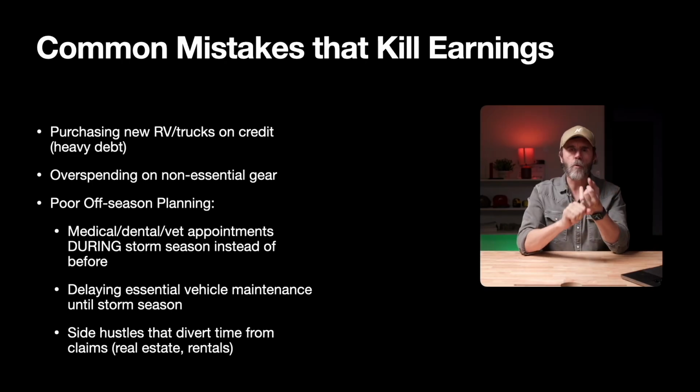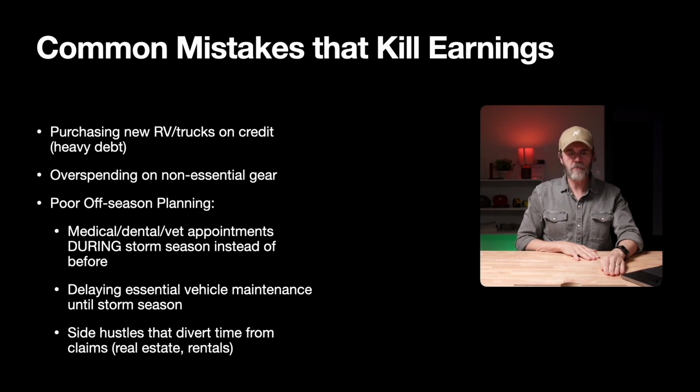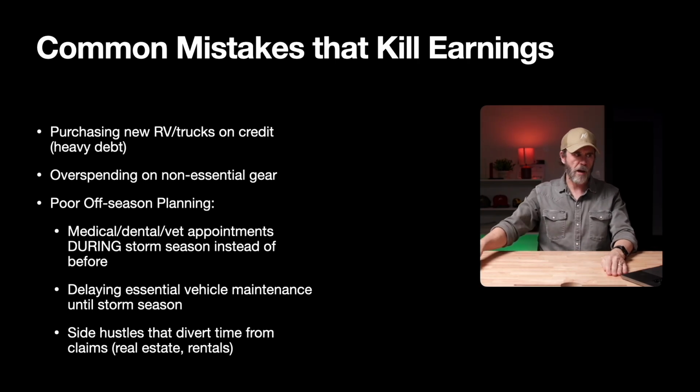Things that are going to take away time, right? Time is money. We always say it's incredibly important. It's even more important, I would argue, in this business, because every moment that you can be working on your claims, you're making money, and any moment that you're distracted by something else, you're not, right? That includes medical appointments, dentist appointments, vet appointments, vaccinations, and all that kind of stuff that you could have done over the winter and now have to do in the summertime, right? 2 hours at the dentist is 2 hours that you're not on a roof closing a claim, right? You're wasting money. You're losing money there.